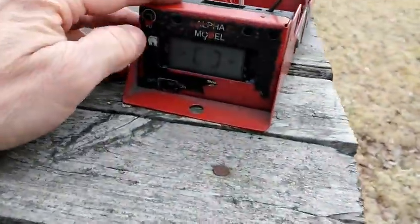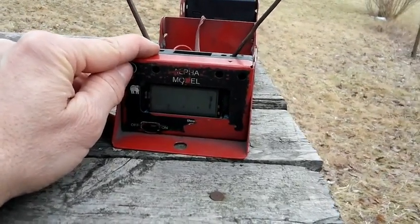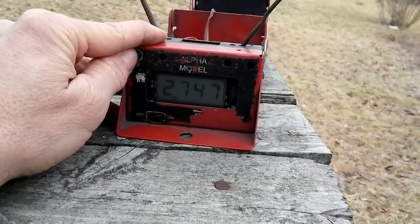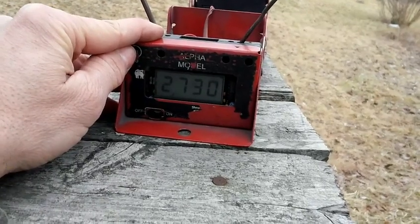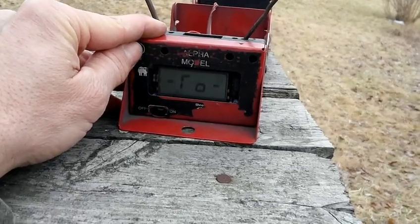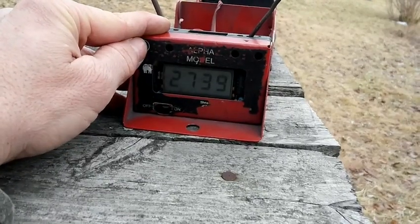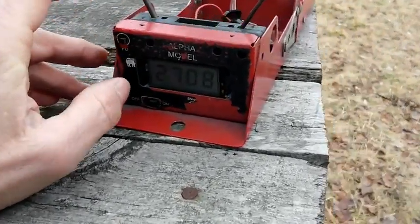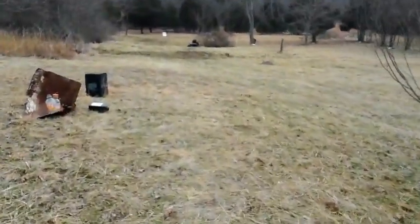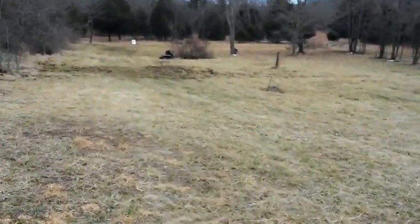And I shot five down there a while ago and had four more left. I went ahead and shot those. And the high was 27.47, average 27.30, 39 extreme spread, 16 standard deviation. 27.28, 27.47, 27.39. The group actually isn't real bad. There's a few that's kind of out, but some of that could be just me.